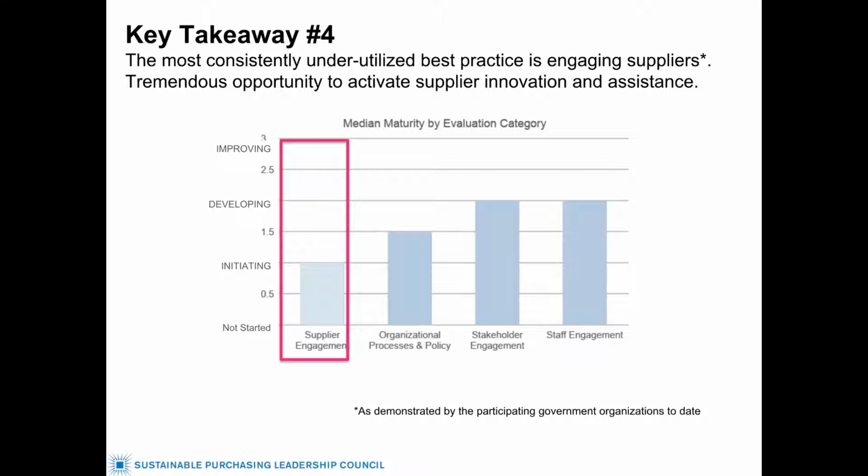And then the last key takeaway that I wanted to share, that I thought you guys would all find interesting, is just how we're able to slice and dice the best practices into different categories. So earlier I shared this slide that summarized the results of maturity across our principles of leadership. We can slice and dice the data a little bit differently and organize it by the extent to which the program is embedded inside of the organization.